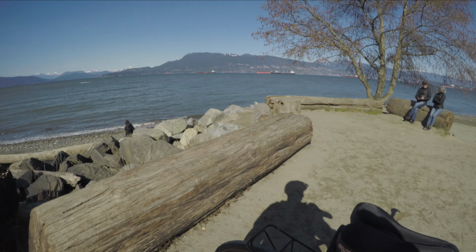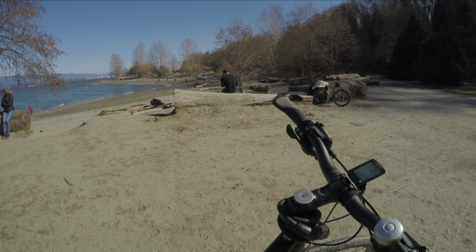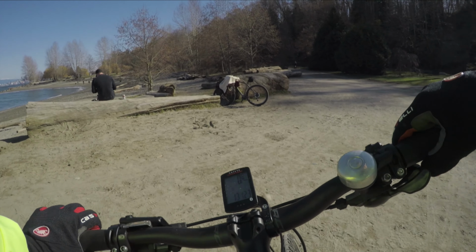I'm at the end of Spanish Banks here, and I'm about to return towards the city.